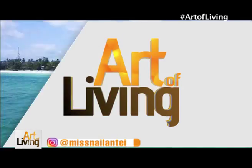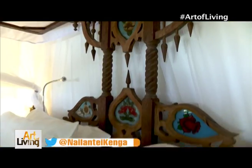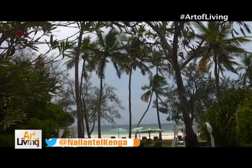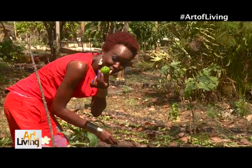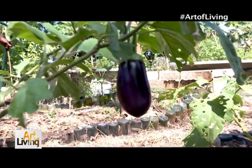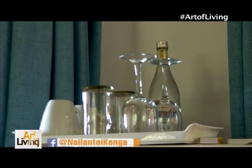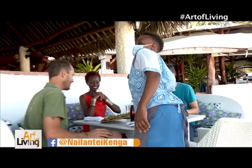Exquisite, right? This week on The Art of Living, Naila gets a perfect getaway at one of the most luxurious boutique hotels in the country, the Sands at Nomad. It's one of the biggest property in Diani. Watch as Naila tours the self-sustained organic farm. The main things I focus on is my waste management, organic farming and the forest conservation. Tries her hand at windsurfing and enjoys the spectacular beachfront rooms and indulges in first-class dining.